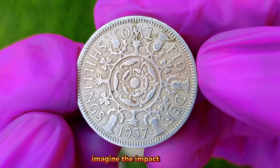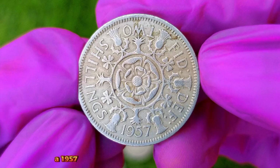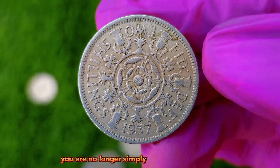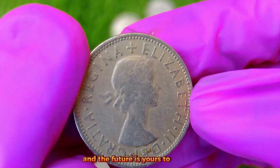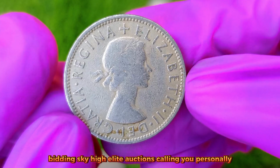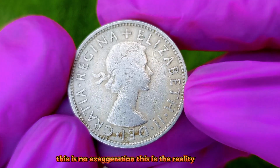Imagine the impact. One day you're browsing through an old drawer or checking an inherited coin collection, and suddenly there it is. A 1957 English shield shilling without Brit Omne. At that moment, you are no longer simply a collector or an heir. You are a holder of history, and the future is yours to rewrite. The discovery could lead to private collectors bidding sky high, elite auctions calling you personally, and museums offering you a seat among legendary figures in coin history. This is no exaggeration. This is the reality of rarity.